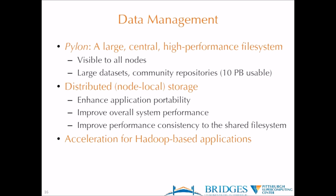Bridges has really several forms of data storage. One is Pylon. That's the 10 petabyte central parallel file system. Each node also has local storage, and that is to support applications that want it. Things like Hadoop and NoSQL databases expect to shard data, but also to improve overall performance to Pylon and to improve performance consistency to Pylon. Basically, by keeping storage local, and I/O local that should be, it lets other people have higher performance to the shared storage. We have 10 petabytes usable in Pylon, about another 7 petabytes aggregate across all the nodes. So that's quite significant when you add it up. And that comes in for Hadoop-based applications, and that's Hadoop, Spark, and other things, and those will be accelerated by Omni-Path.